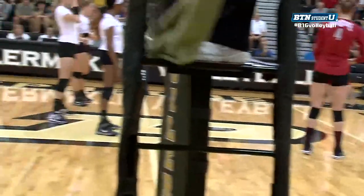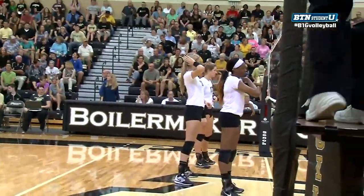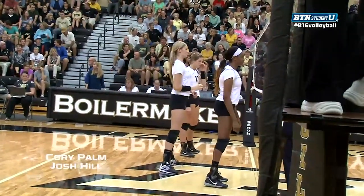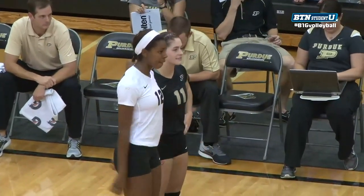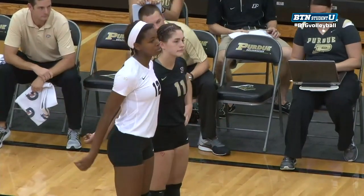For the Boilermakers, meanwhile, out on the front row, it's Rabarczyk, Annie Drews, and Faye Adelaja. On the back row, it's Val Nickel, joined by Amanda Neal and Kiki Jones to start the match. Carly Kramer will be the libero for the Boilermakers once we get going here.